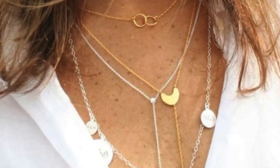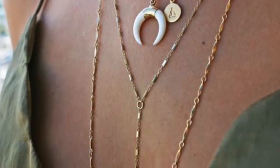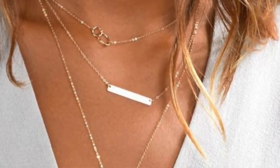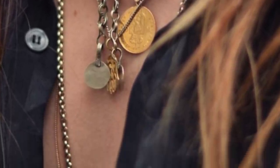It doesn't have to be all matchy-matchy. It doesn't have to be, let's say, a shiny type of gold. It could be a matte gold. It could be matte and shiny. You could incorporate a different type of tone or texture, or even do a combination of gold and silver. But this I find to be a very youthful look. I love it for summer, especially with a nice white tee or a button-down shirt.